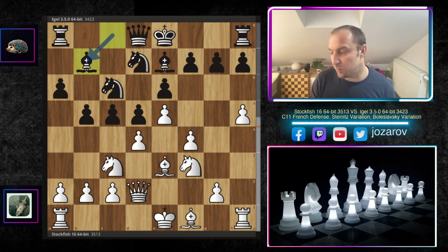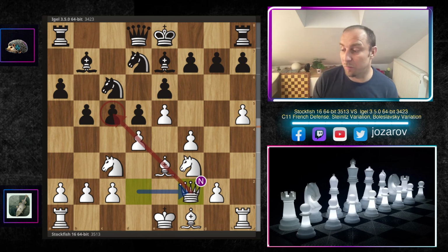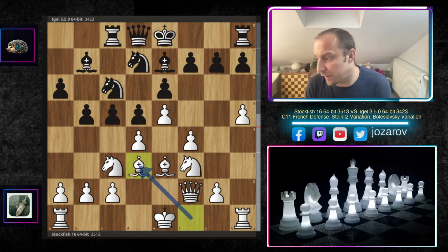Here, after bishop to b7, Stockfish played queen to f2. So, sort of a theoretical novelty, putting more pressure against the pawn on c4, also supporting the d4 square, but also having opportunities to attack the king side further with queen to g3, which is something we should not forget in this particular position. So here comes rook to c8. We have bishop to d3 by Stockfish 16.